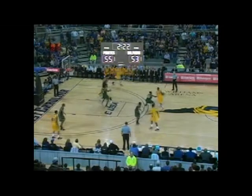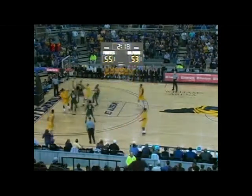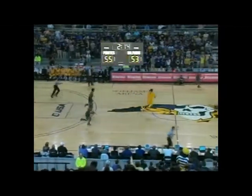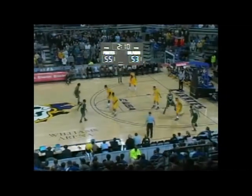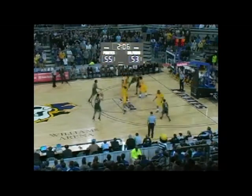Pirates with the ball. Gaines gives it up to Sherrod. Sherrod with it to Darius Morrow. Darius going to the baseline. Shot is up, and Graham gets a piece of it, knocks it off the glass, and gets the rebound. The LSU transfer for Jacksonville with a big-time play at the other end. He's got the ball now up top. Gives it up now to Galvin.